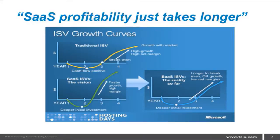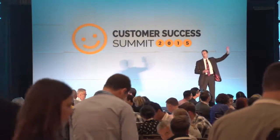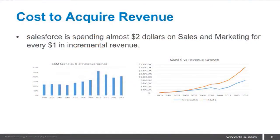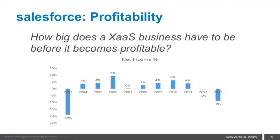And if you look at somebody like Salesforce, the 800-pound gorilla, approaching $5 billion in revenue, growing top lines, great. But they're now spending roughly $2 to acquire $1 of incremental revenue. What does that result in? An operating income that is either barely profitable or not profitable. Right? $5 billion, not making money.